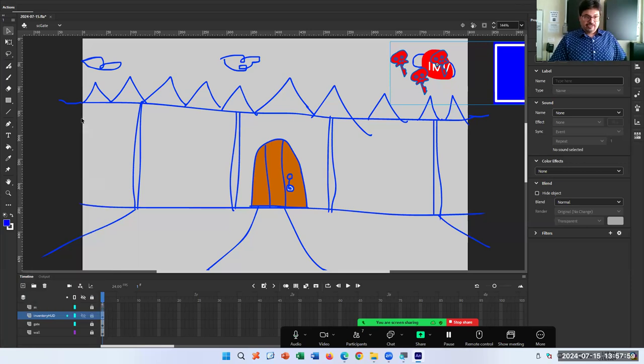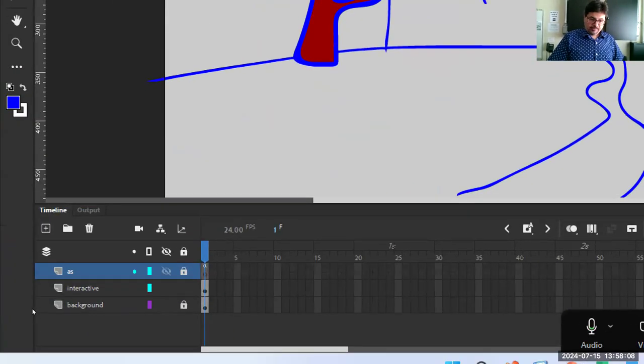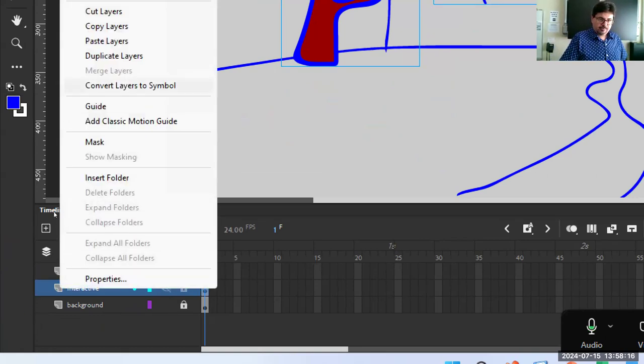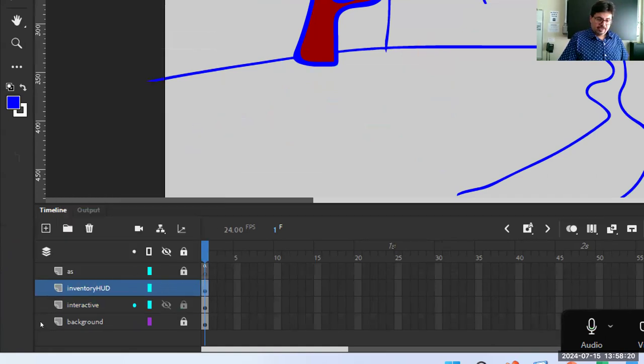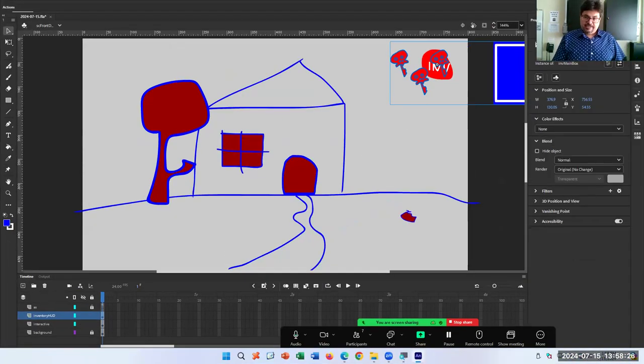Wherever I need my inventory, I need to go to that scene and paste it. And I would paste it above everything, but below the action script. I would recommend to always keep your action script layer at the very top. And then so anything below that. So right click on that, paste layer. Brings a complete copy of the whole layer. More importantly, the instance names, same instance name.